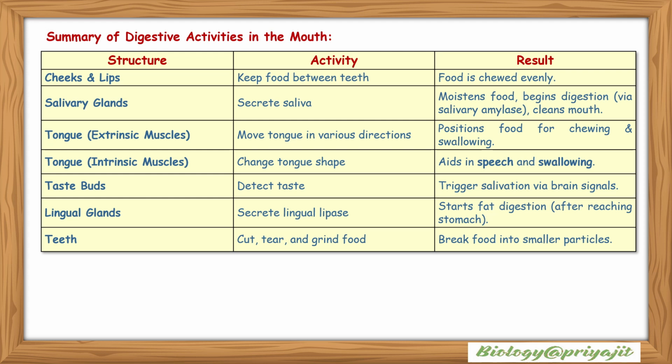Tongue extrinsic muscles move the tongue in various directions and position food for chewing and swallowing. Tongue intrinsic muscles change the tongue shape and aid in speech and swallowing. It has taste buds which can detect taste and trigger salivation via brain signals. Lingual glands secrete lingual lipase, which starts fat digestion after reaching the stomach.